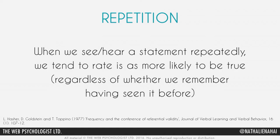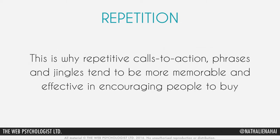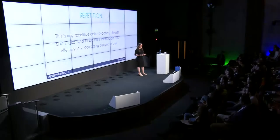The first is to use repetition. Now, when we see or hear something repeatedly, whether it's a jingle or a call to action, we also tend to rate it as more likely to be true, even if we don't remember having seen it. So even if you say to someone, have you seen or read this statement before? And you have, but you don't remember, and they say, no, I haven't seen that. Because you have that sense of subconscious familiarity, you're more likely to trust the message. And this is why things like repetitive CTAs and phrases and jingles tend to be so much more memorable and also more effective at getting people to convert.